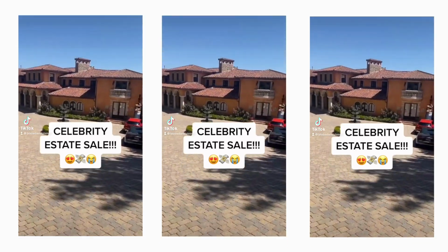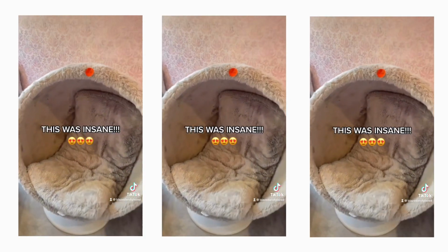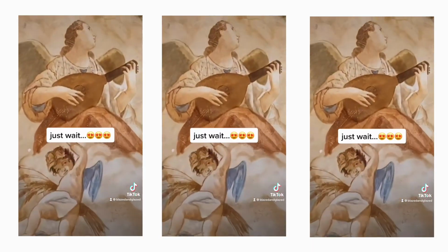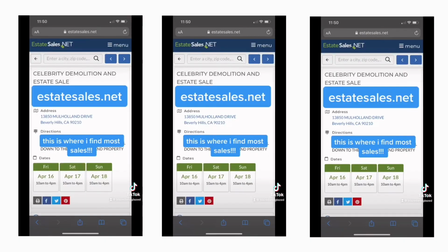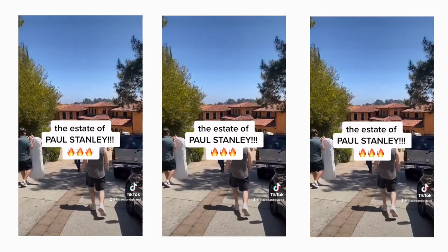Moving on to the next, which is the last estate sale that I went to, was last weekend, and it was the most massive mansion, an actual estate that I have ever been to in my entire life for an estate sale. And I knew from the listing that it was something special because it said celebrity demolition sale, which means they're literally ripping the entire property down. So you can literally buy the doors off the wall, the pillars off the ceiling, everything is for sale. But I didn't necessarily know who the celebrity was. So when we got there, I actually heard that it was Paul Stanley of Kiss's Beverly Hills estate.